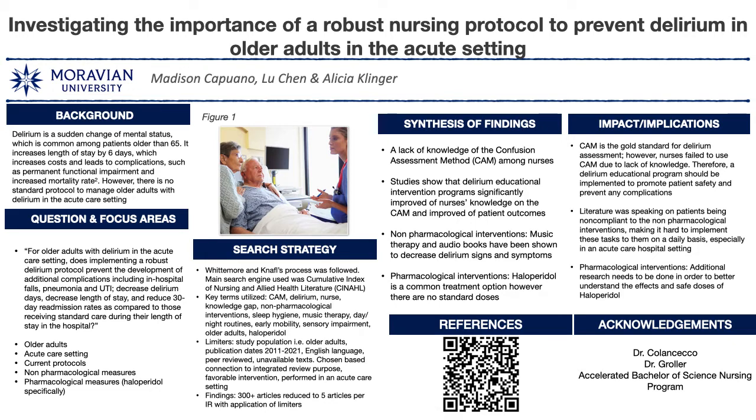In addition, the research studies had limitations. The majority of research found was weak, level 6 evidence, and one pilot study. Additional research needs to be completed in order to understand the effects of haloperidol so that safe doses can be determined. Then a standardized protocol can be created in order to educate practitioners and nurses and to safely administer haloperidol to older adults suffering from delirium.